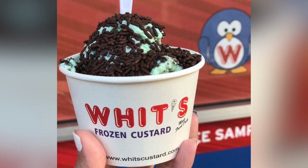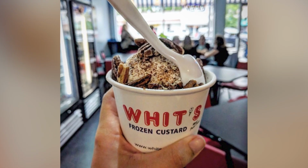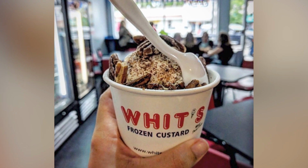But Witt's is a frozen custard place. It's absolutely fantastic. It has a flavor of the day every single day. You gotta check that out. And I also like their ice cream sandwich cookie thing going on. So good. So those are some really great options when we're talking about living and enjoying Atlantic Beach.